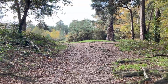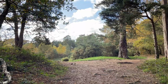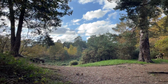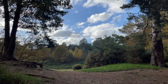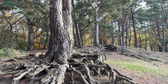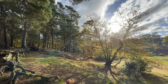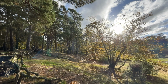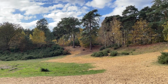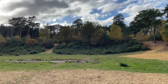This expansive area serves as an ideal destination for outdoor activities. Whether you enjoy walking, biking or horse riding, you'll find an extensive network of paths to explore and enjoy the natural beauty surrounding you. The area's geology is intriguing, showcasing the unique acidic soils of the Bagshot and Claygate beds. Its diverse habitats, lowland heath, grassland, woodland and wetlands support a rich variety of plant and animal species.